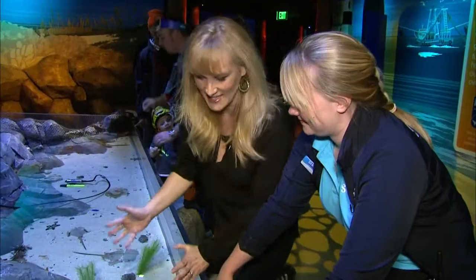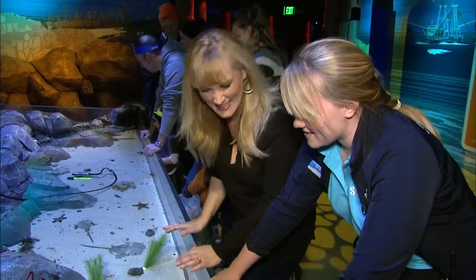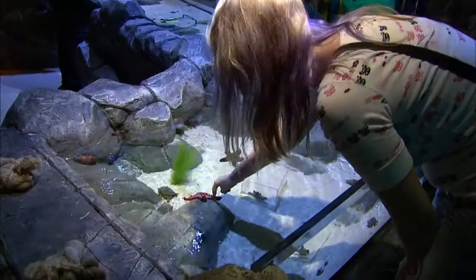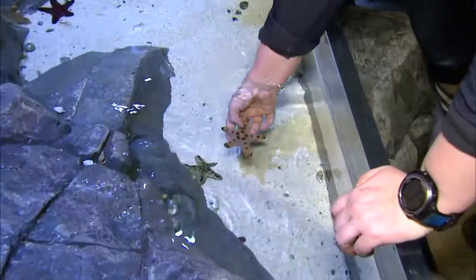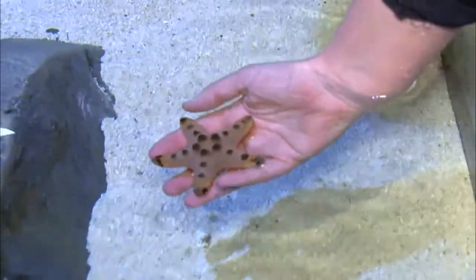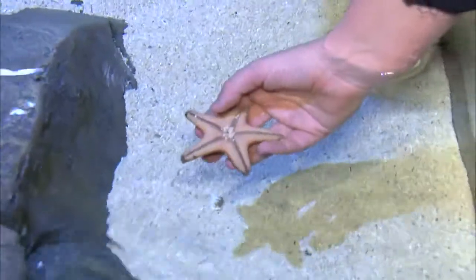And this is the area we get to touch everything, right? Yeah, this is our interactive touch pool. So the great thing about here is the whole family can get really hands-on and learn some really cool facts. This is our chocolate chip sea star, and you can see where he gets his name from. So he looks kind of like a cookie. So kids and adults can learn about how they eat.